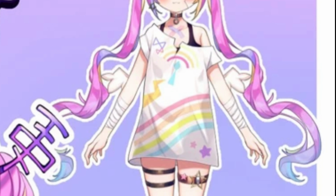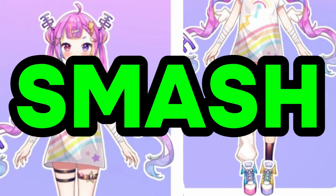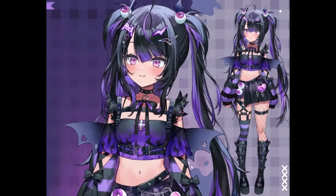Another simple yet effective design. She wears a big shirt with nothing underneath, while also wearing black accessories to highlight parts of her body, which is visually striking. And lastly, the soft vibrant colors are visually appealing to look at. Smash.